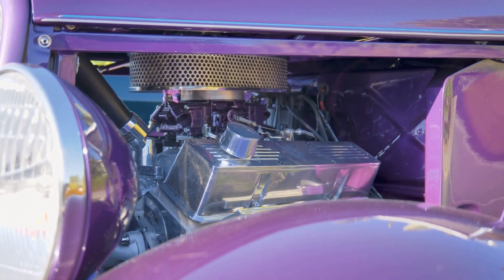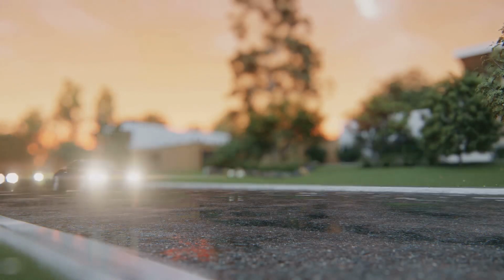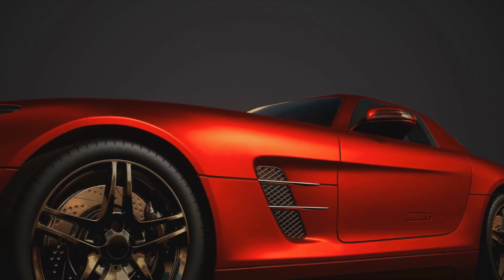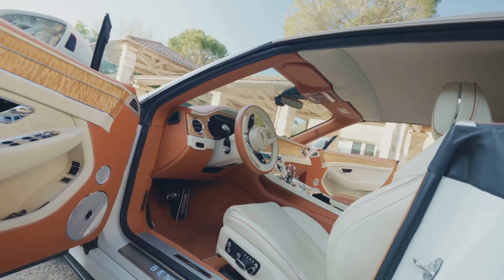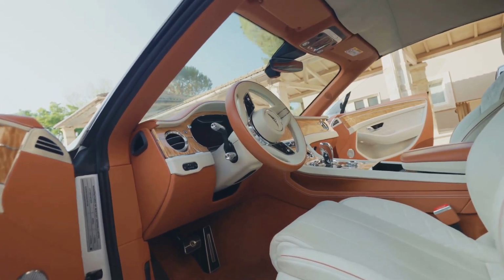Conclusion: the soul of the machine. Muscle cars, whether American or European, represent the pursuit of automotive performance. They are expressions of power, speed, and style. American muscle cars offer raw, visceral thrills at a more attainable price. European muscle cars deliver a more refined and technologically advanced driving experience.